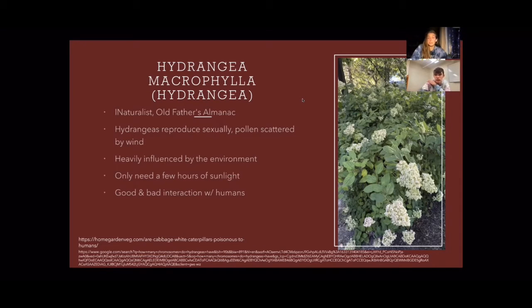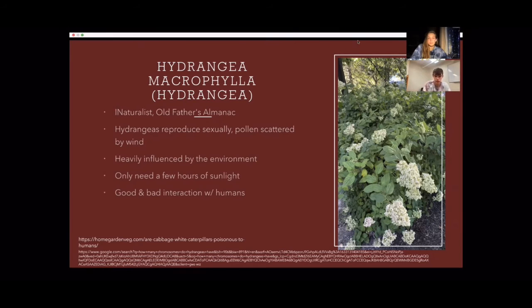Their leaves are very poisonous to ingest as humans. But the hydrangea root is used as an antioxidant that people put into cosmetic and medical products. And surprisingly, it's also used to treat kidney problems.